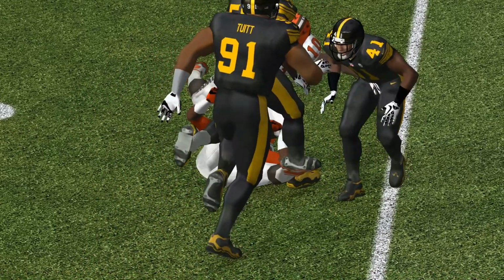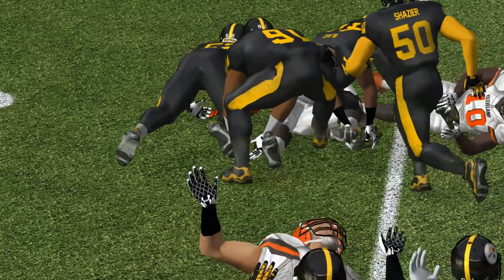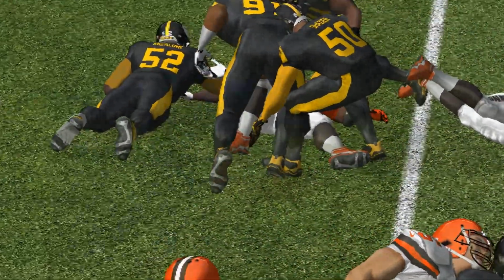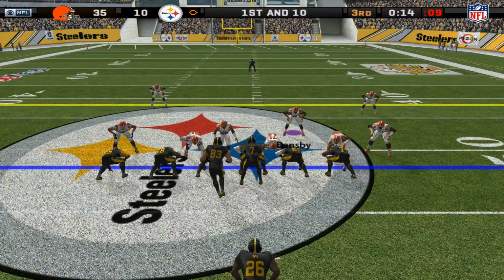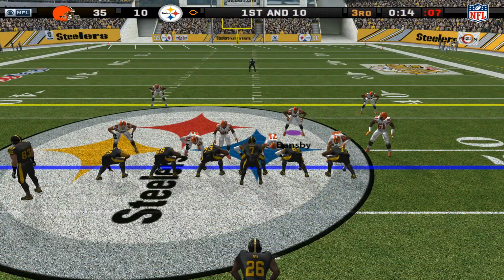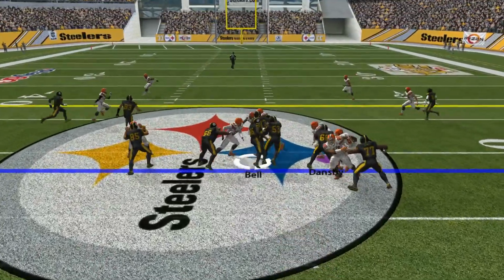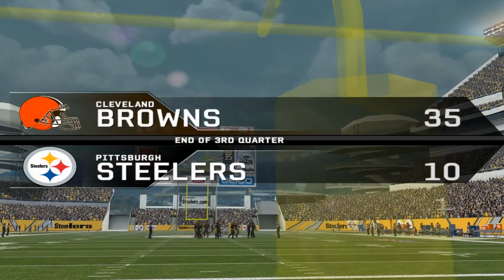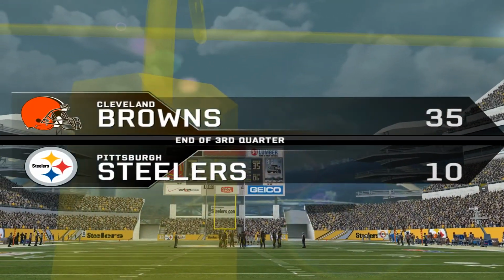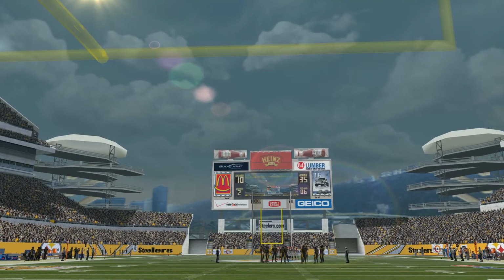And it is so close. I don't know if we can tell from that angle. And what is the official call? And the play stands. So it's Steeler football. 1st and 10. Give Istabel up the middle, and he gets a 4-yard gain, which brings us to 35-10, the end of the third quarter.